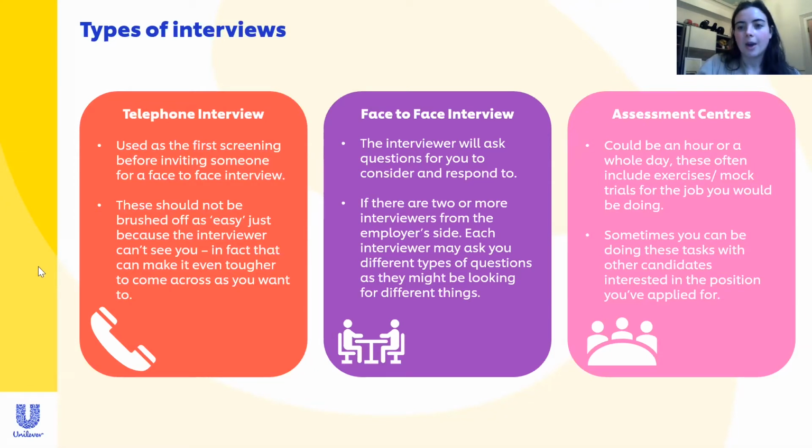The next one on the slide is a face-to-face, but as we know, it's probably a Zoom or a Teams call at the moment. This could be a one-to-one interview or a panel. A one-to-one interview is just you and one other interviewer. They'll ask you a few questions that you'll have to consider and respond to. Watch your body language: try to avoid crossing your arms and maintain eye contact as much as possible. Try to smile and come across as friendly, but remain professional as well.